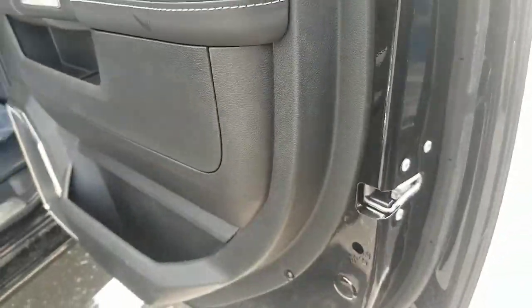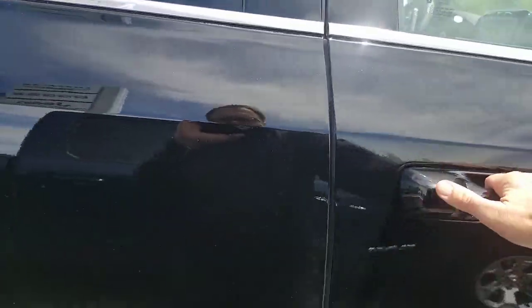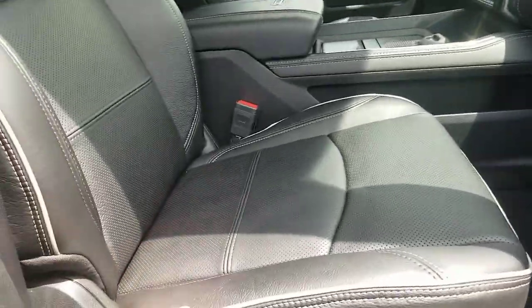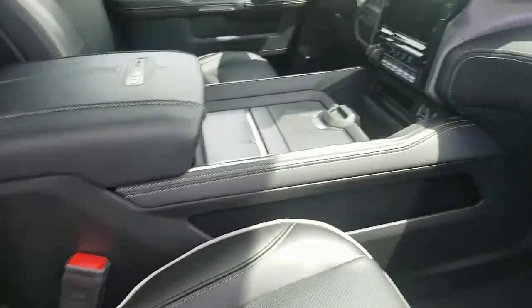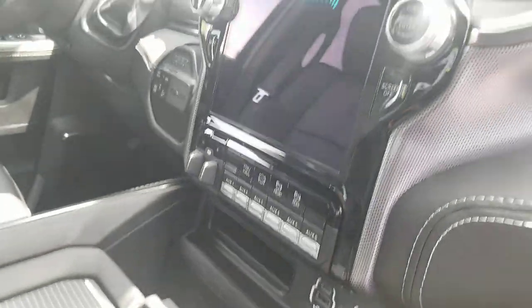You know, it's gonna throw out some nice sound. If it's me, I'm listening to Snoop Dogg. I like the little gangster rap. I know you may like it too. Maybe it's not your thing. You can listen to a little country, but you'll have full control with your 12-inch Uconnect system here.